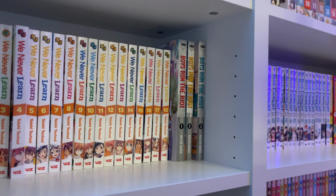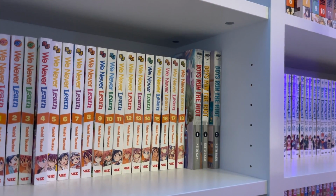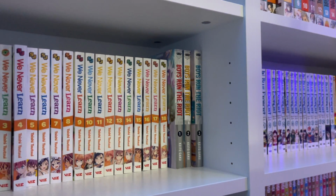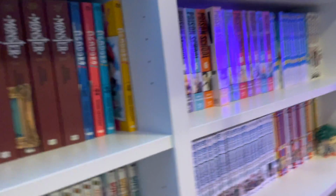Boys Run the Riot, great little short manga. Everybody should read this. It's very good. It's slice of life, and it's not funny or anything. It's actually very serious, but it's a good read. Look into it. It's only 4 or 5 volumes, I believe.